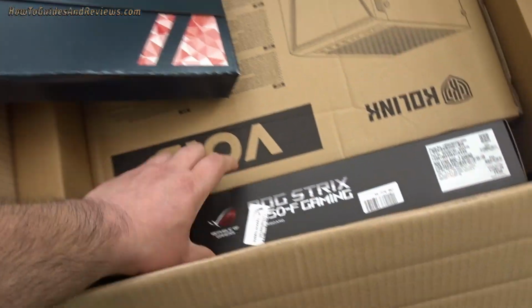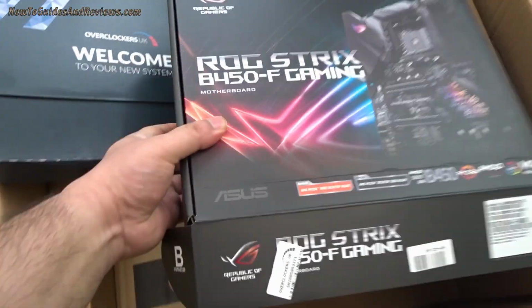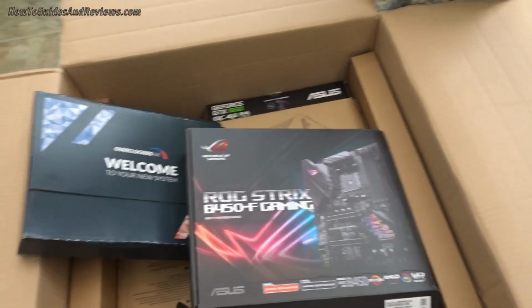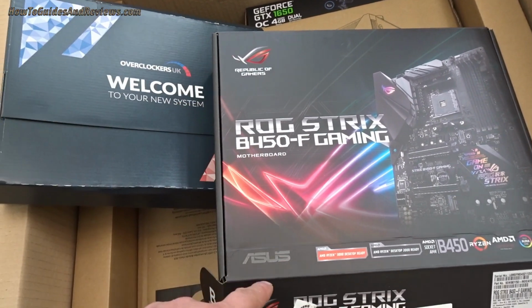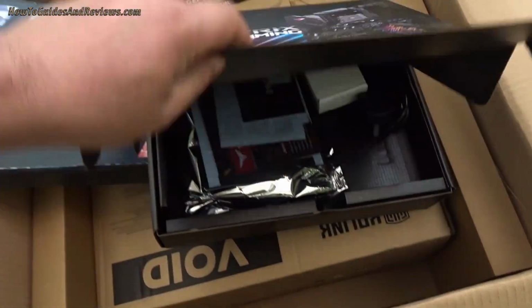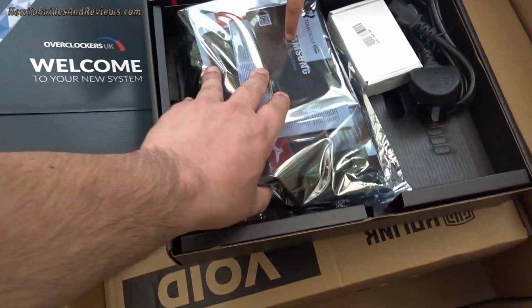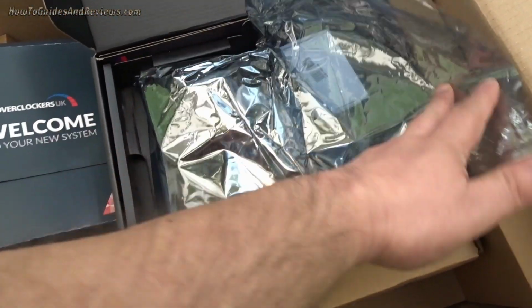So you get your computer. The motherboard box, I know that. You connect it to your computer so it turns on. Okay, the motherboard box, B450 Gaming by Asus. Yep, that's the one I ordered. You get a power cable. That's a GST like my tablet. So that's the motherboard box.